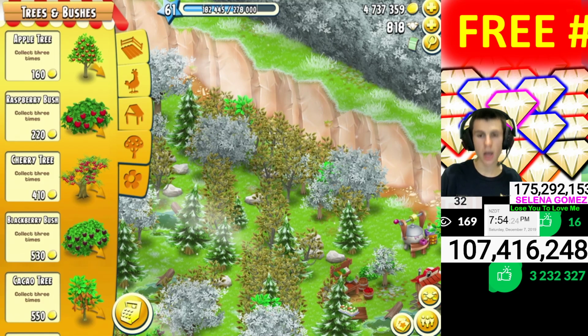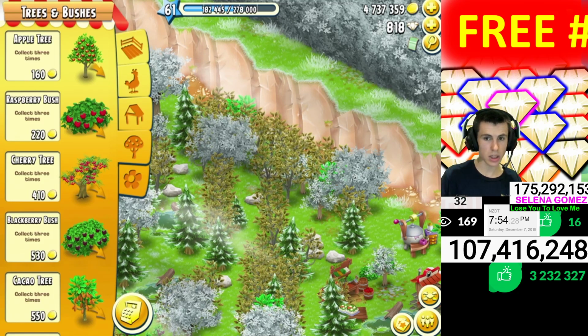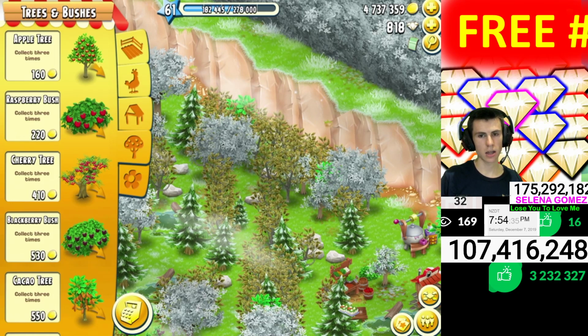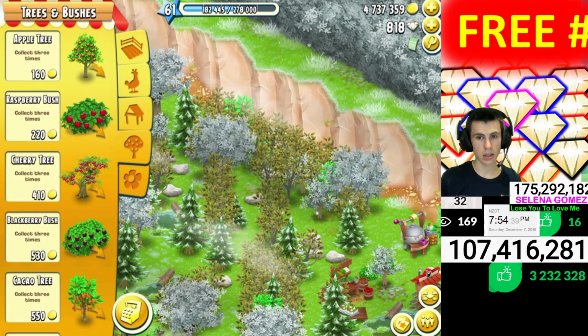Every single tree, you can make 500 coins profit. So 2 trees, that's 1,000 coins profit. 20 trees, that's 10,000 coins profit. 200 trees, that's, oh my goodness, 100,000. Anyway, you can easily make a huge amount of coins.